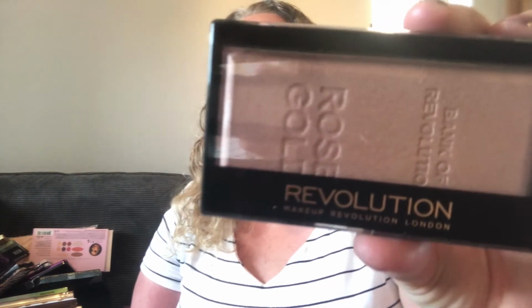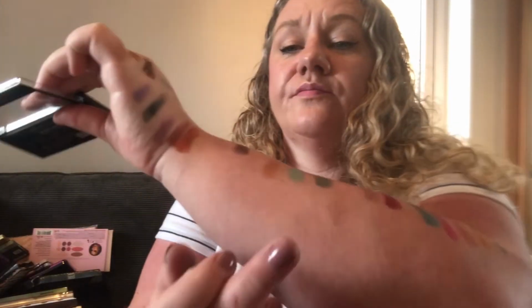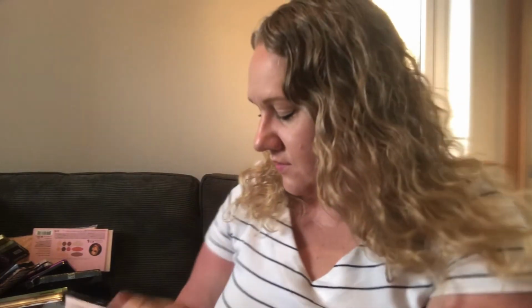I'm doing makeup looks. Now this is, I don't know how this has got in here, but it's actually a highlight. So Revolution were doing the ingot highlights, and this is rose gold. The Bank of Revolution, look at that. And I will swatch that for you. There it is there. You see that? I swatched it there. I'll swatch it again. You can see it there. It's beautiful, isn't it? So that can go in my keep pile.